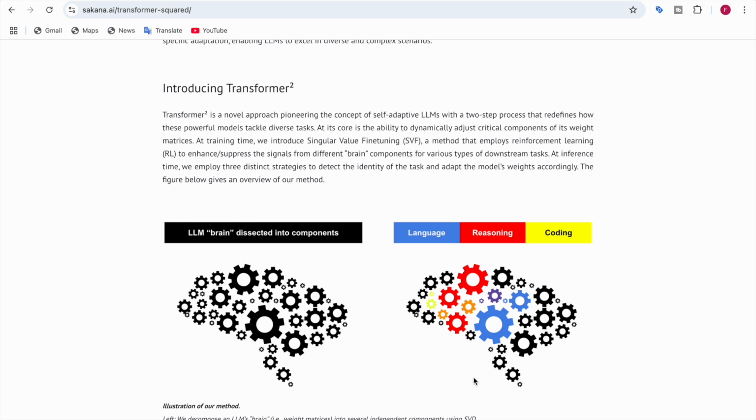But the question is, how does Transformer Square learn to adjust these components? During training, it uses something called singular value fine tuning, SVF. This helps Transformer Square figure out the right balance between the different components of its brain for specific tasks. For example, imagine the model needs to solve a math problem, and the training system might tune the math related components to work harder, while the language components take a backseat, meaning those language components will be suppressed.